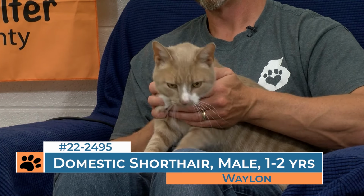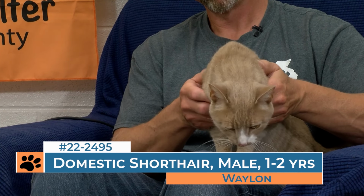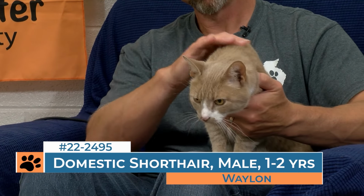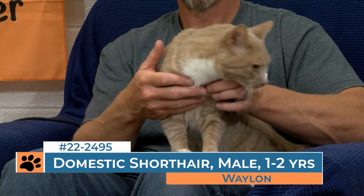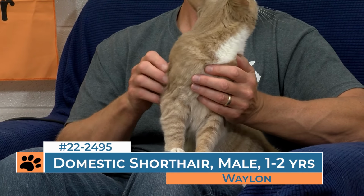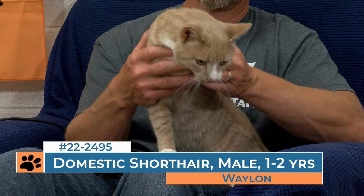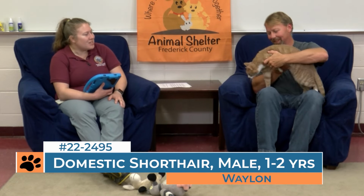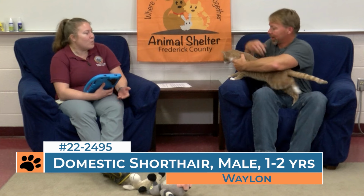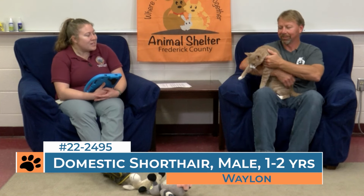And it's interesting that Waylon hasn't found one yet because he's such a great cat. He's very curious. He's very interested in the environment. He likes attention. He enjoys petting. He is very playful. And he's also got this great coloring. He's kind of a mix between orange and cream. He's like living in this zone where it's not really one, it's not really the other. It's much darker than a cream would be. It's much lighter than an orange would be. Which really helps him stand out a little bit.